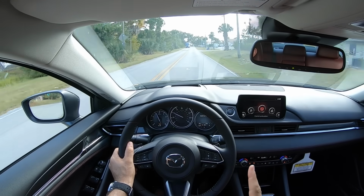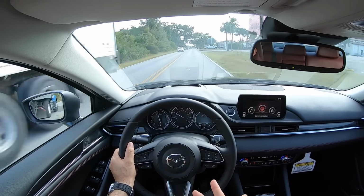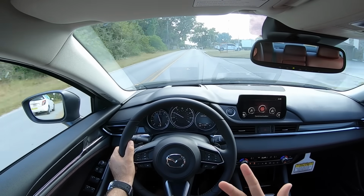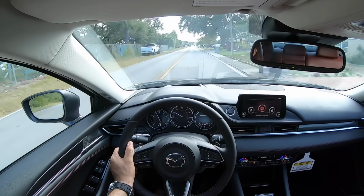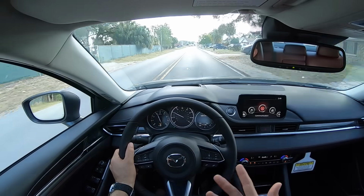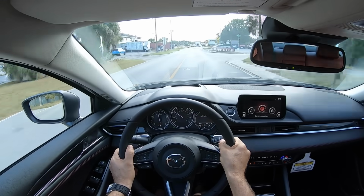I know you heard the beeping. This does have that emergency braking system to let you know, hey, somebody or something is stopped in front of you. Time for the brakes. I like those type of safety features. And that's another way that this Mazda 6 Carbon Edition stands out, with those safety features.